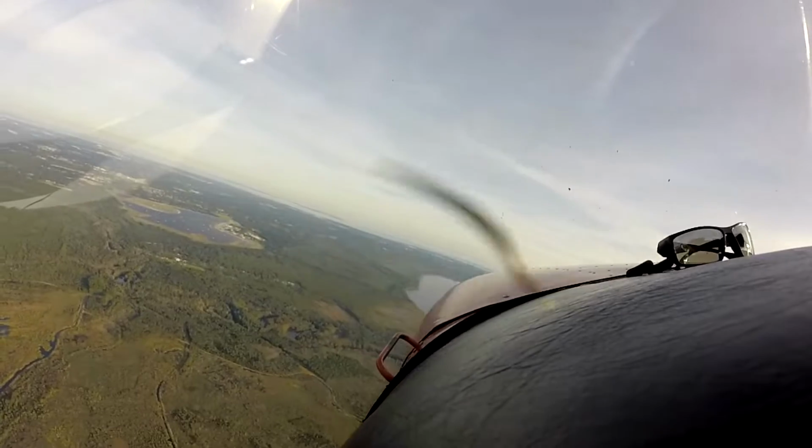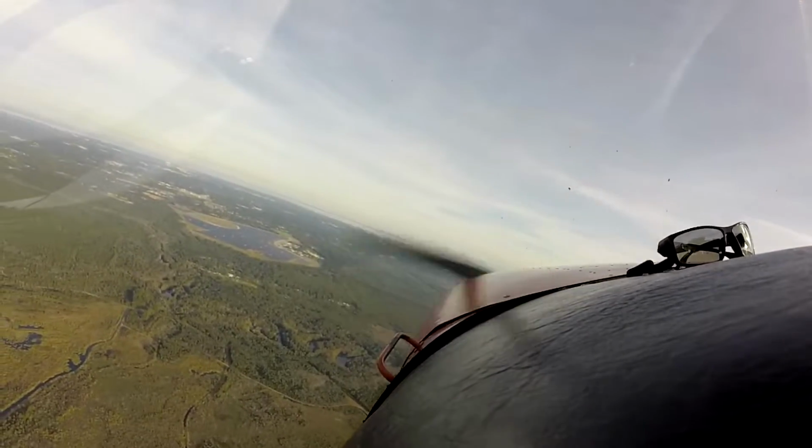H4142, Pensacola departure, radar contact. VOR handles coming in. Turn left direct Ron.